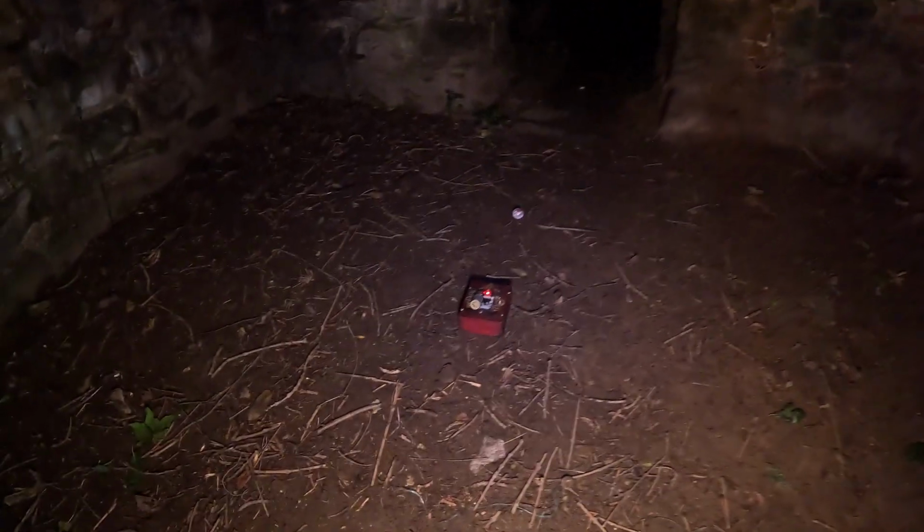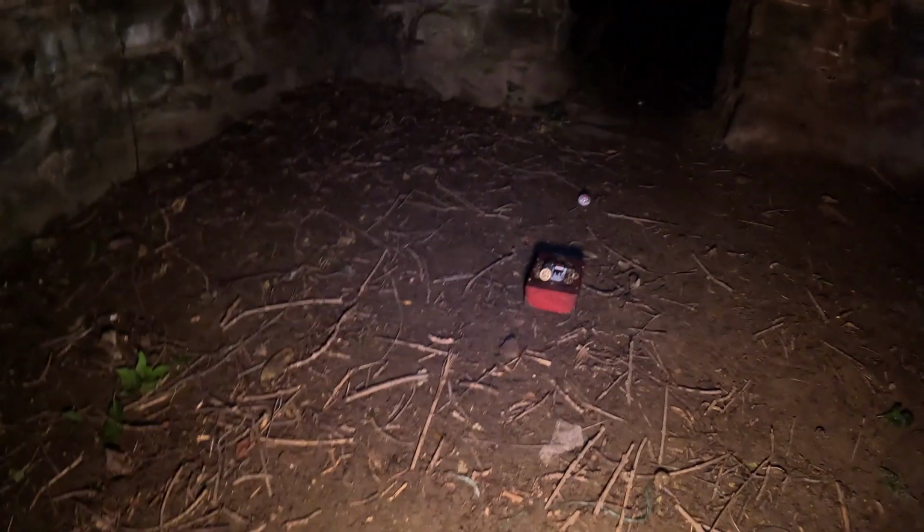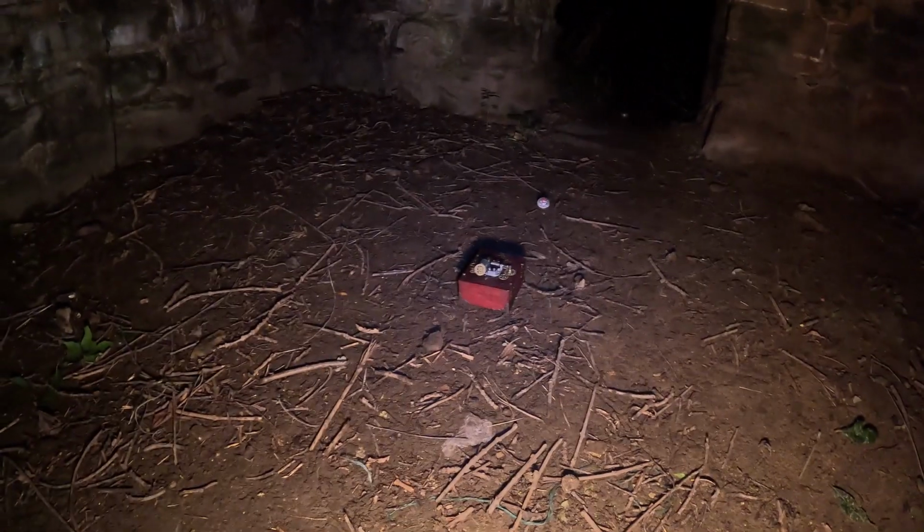Right, okay. Right. The music box has gone off. Okay, have we got company? There's no wind, the music box has just gone off and it's facing the doorway. That's the sense of it. It's facing the doorway, not facing my way.